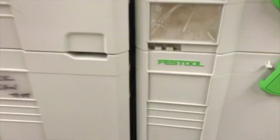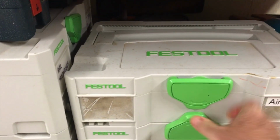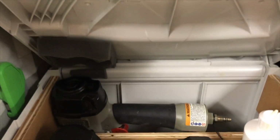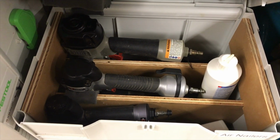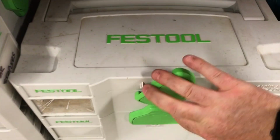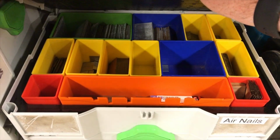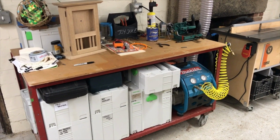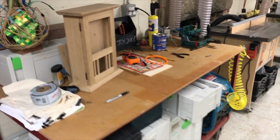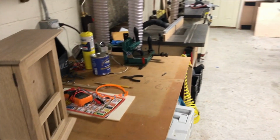I will show you inside my air nailer case here. This has actually worked out really well to store my air nailers. I just made some dividers inside this deep Festool case. There's some foam in the bottom there. I don't know if you can see it. It protects the tips and keeps them off the tips, but that works really well. And then right above it, I keep all the air nails. So this separation of dumping ground and bench, and the separation of tools from bench, putting things away, is a major change to the shop, and it's working out really nicely.